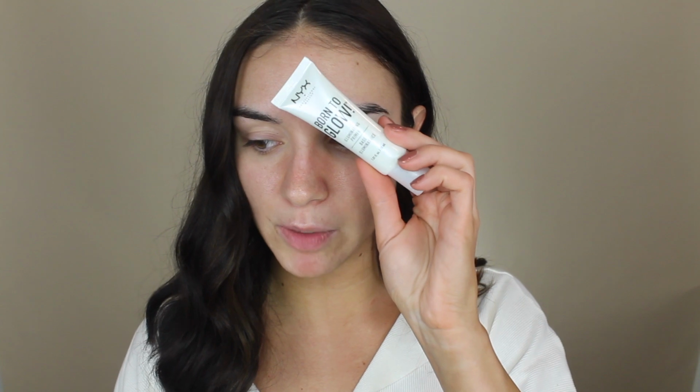And then I also did pick up the Born to Glow Illuminating Primer as well. This is not new. I think this has been around for a little bit. But I like primers that have a little bit of a pearlescent finish. I like that little extra luminosity that you can add in with it. So I picked it up because I figured why not? We can see how they work together.